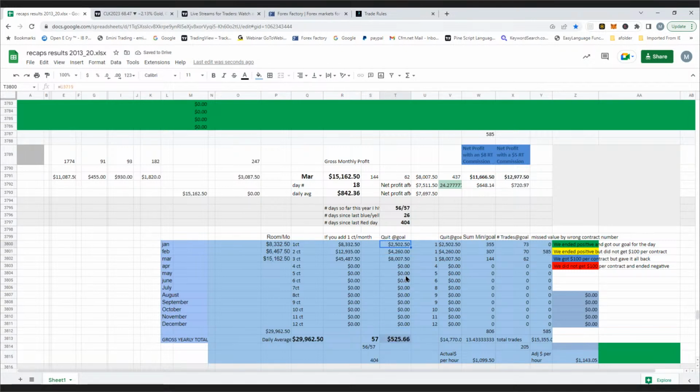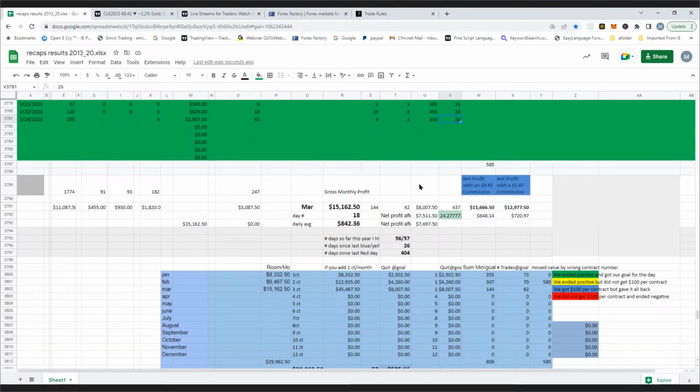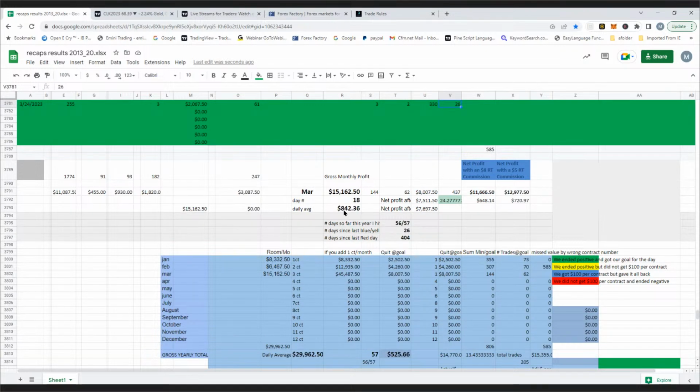If you're going to read the spreadsheet, you've got to read all the CTC risk disclosures down at the bottom. Today is the 24th day of March 2023. We made 255 ticks in the NQ, 3 ticks in the gold, and 61 ticks on the ES. That puts it at $2,067 per contract this morning. Today it took 3 minutes and 2 trades to get to the goal for the day. At that point, we were up $330, and it took a total of 26 trades. So on the month now, we're at $15,162. That's over 18 trading days, averaging $842 per contract per 2-hour trading day.